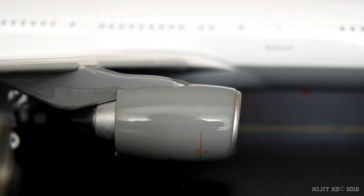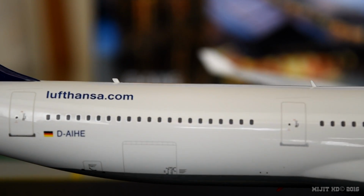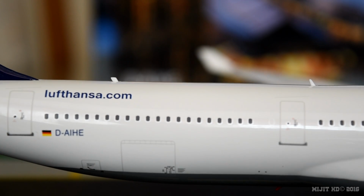The Rolls-Royce Trent 556 engine. The winglet with the green navigation light. I don't even know if that is green. It looks grey to me. Oh well. This model keeps surprising me. It's not up to my expectations at all, I have to say. And it's purely Eagle's fault.